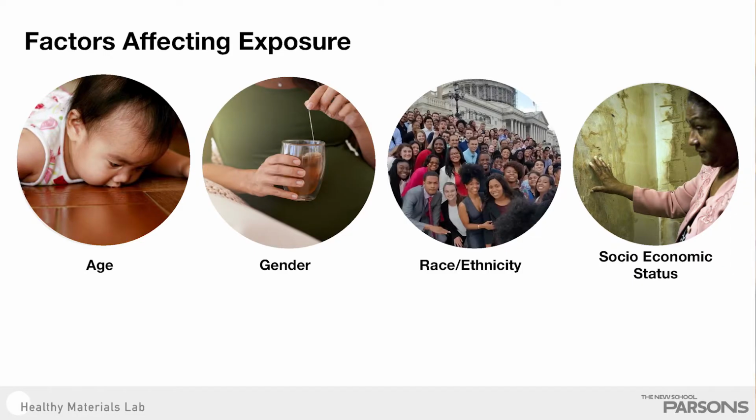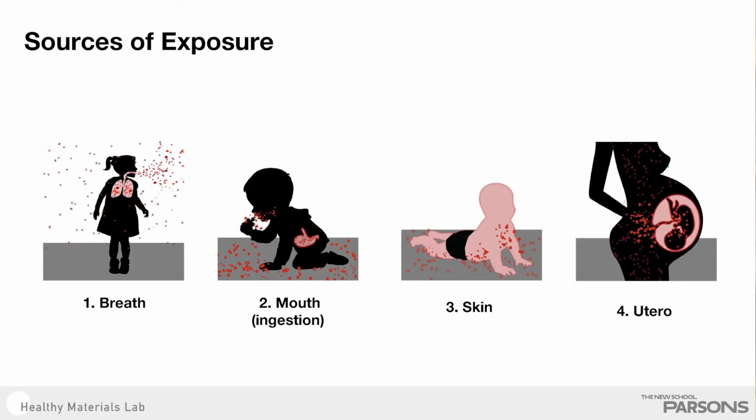What we've seen from the CDC's report on human exposures is that these chemicals may vary in exposure by basic factors like age, gender, race, ethnicity, and socioeconomic status. Sources of exposure can vary by chemical. So depending on the chemical, you may either breathe it in, take it in by mouth, absorb it through your skin, or there may be exposures from the mother to the developing baby in utero.